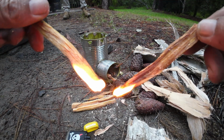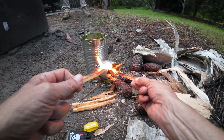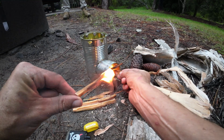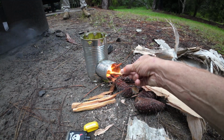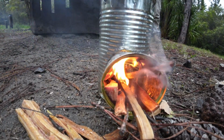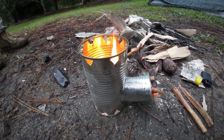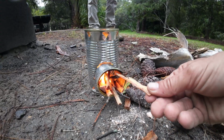Get these sticks going a bit before I put them in. Stick that one in. I'll get that one in there. Seems to be catching a light pretty well. I've never tried one of these before. Only seen them on the internet the other day.